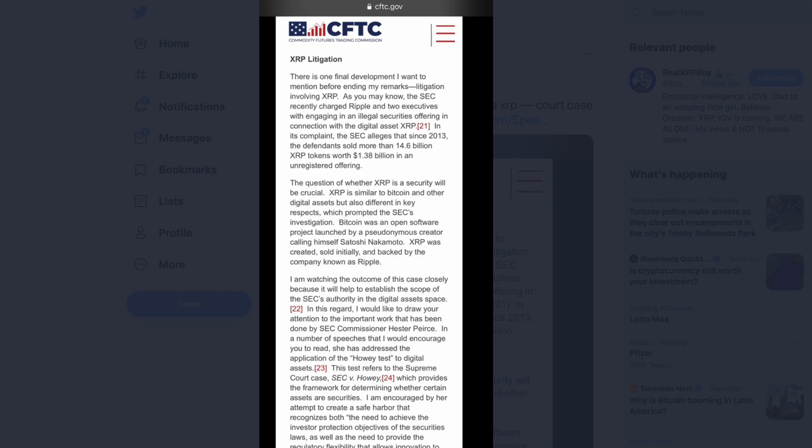Now, here's a statement specifically from the CFTC. I believe it was from a couple of months ago, but I think it's interesting how they are also looking at the XRP lawsuit in court right now with the SEC. So this says, there is one final development I want to mention before ending my remarks, litigation involving XRP. As you may know, the SEC recently charged Ripple and two executives with engaging in an illegal securities offering, etc., etc. I'm not going to go into those details. The question of whether XRP is a security will be crucial.